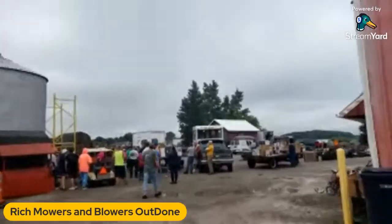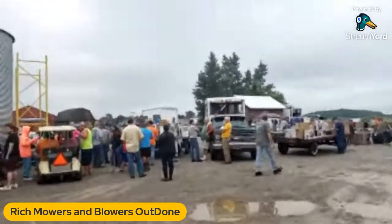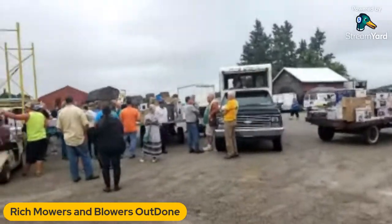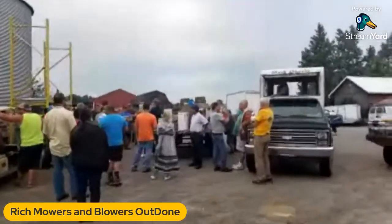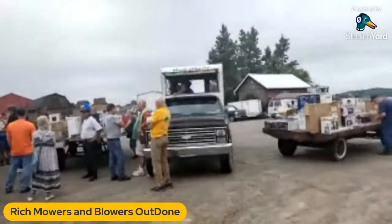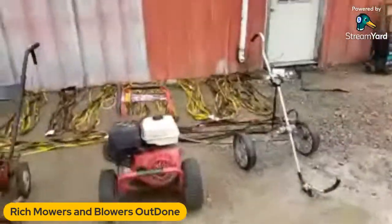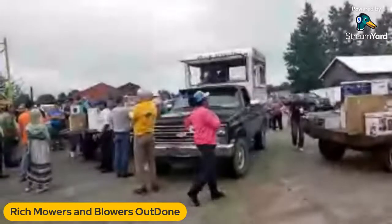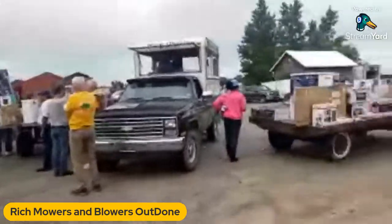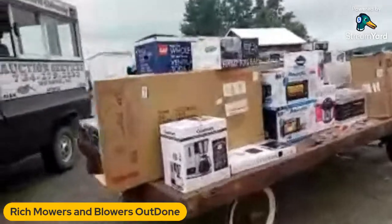$5. And they have a second auction here going on over here. So they're doing that trailer. So they're holding up the item and then they'll auction it off. So you know what item you're bidding on. That is Ron. So who is the auctioneer on this one?